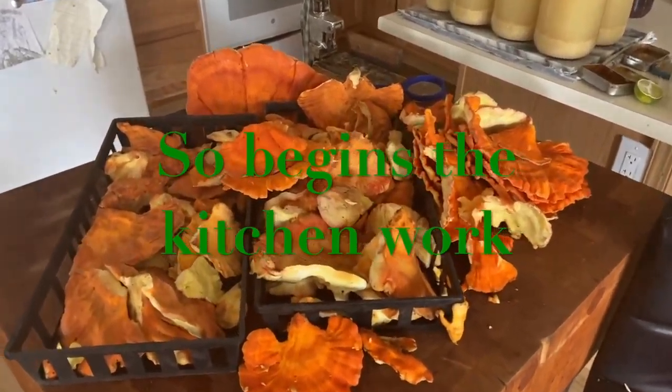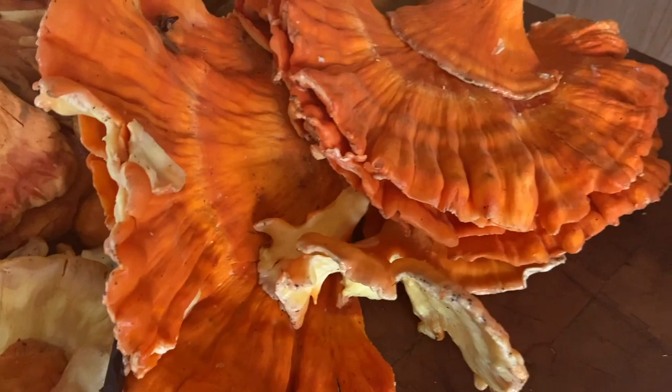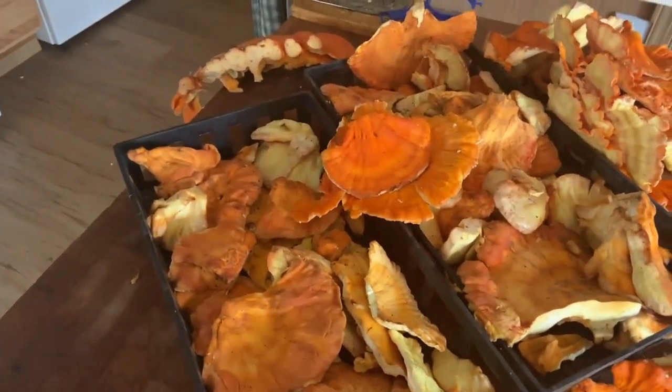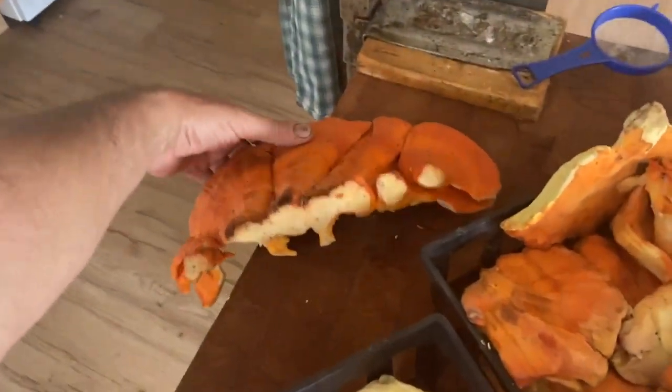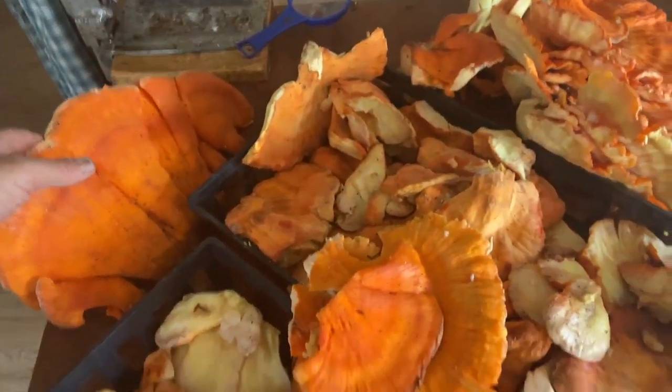And there is our first squirt of chicken of the woods. Got quite a bit of it, I would say about 25 pounds or something. And now we'll begin the process of tasting and processing and finding out just how good it is, man.